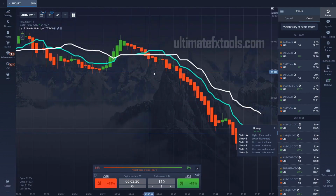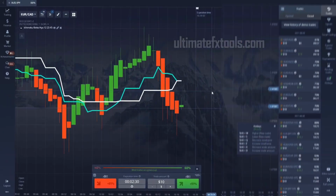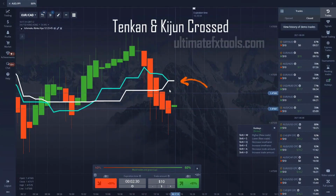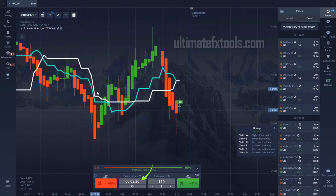Now, let's create our new trading method and find reliable entry points. Look at this, the two lines have crossed, while our candle bar has also shifted and reversed, moving higher. This presents the best chance to trade and go for higher. Use a purchase time of 2 minutes and 30 seconds.